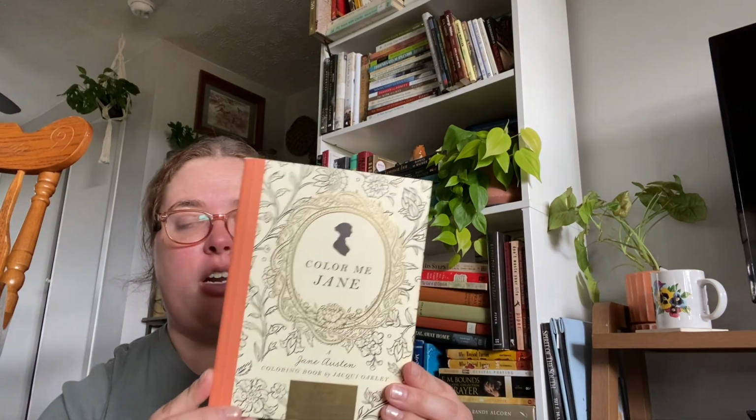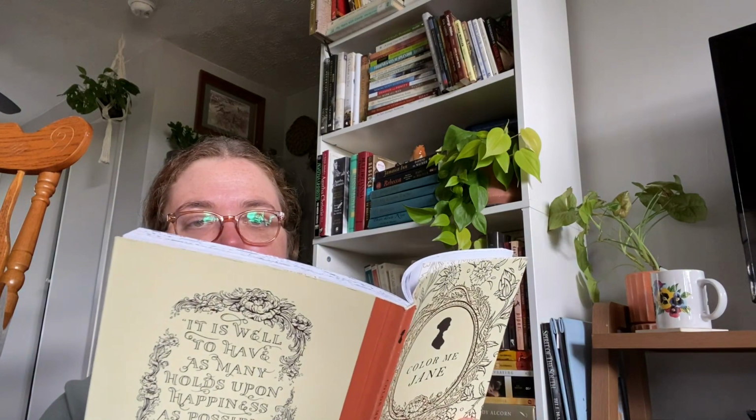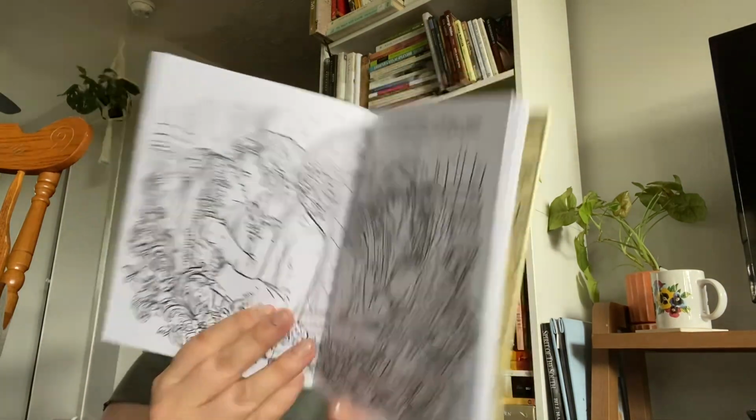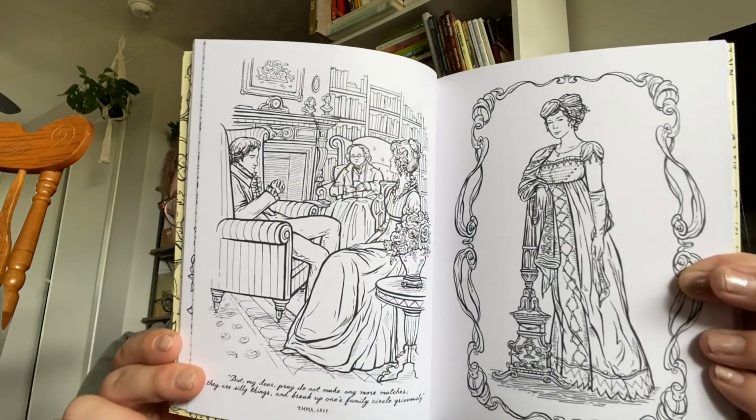And then some various other Jane Austen themed things that I have. First of all, I have this Color Me Jane coloring book that I've had a long time. I also got that from Ollie's years ago, and it's actually very pretty. It has a lot of really pretty illustrations in it. So this is Pride and Prejudice. This one says Emma and Mr. Woodhouse. It has really pretty illustrations.